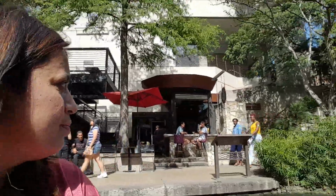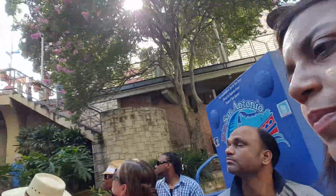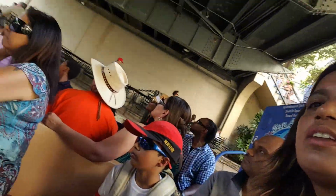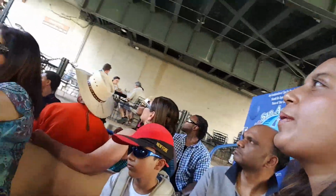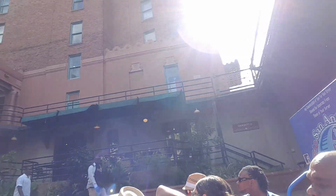Now, if you look up to my right, that big brown building opened in 1927 as a German social club. It's called the Casino Club building. Today, its top 4 floors are private apartments, while the bottom 2 are shops and restaurants.